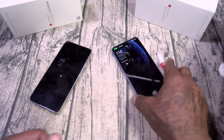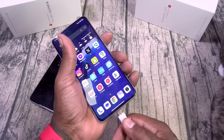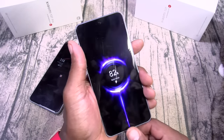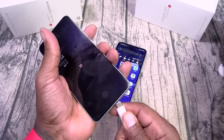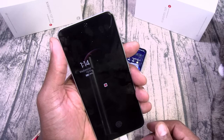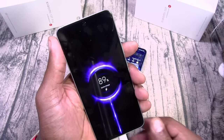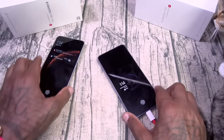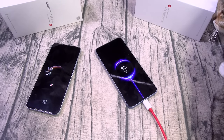So let me show you these charging animations. Okay, when you plug it in, beautiful. Okay, and you're gonna get the same one on this. Look at that. All right, so let's set this up. So you wake up in the morning, no wireless charge, so you're gonna need a wired connection. Here's how it's gonna look when you wake up.